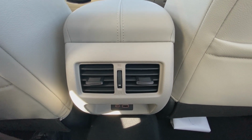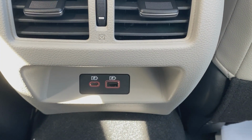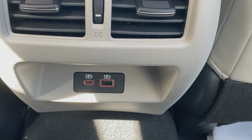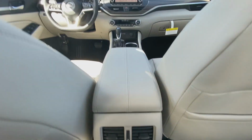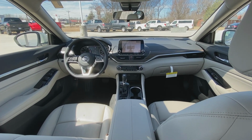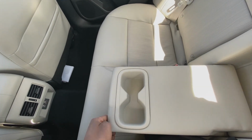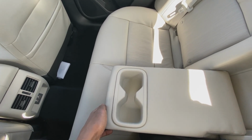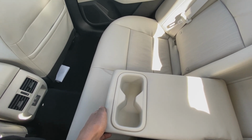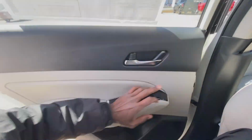And there are the AC vents for the rear. Then you also have a USB-C as well as a USB charging port. And there's a view of the front seat from back here. And there's the cup holders in the middle seat. Let's check out the trunk space next.